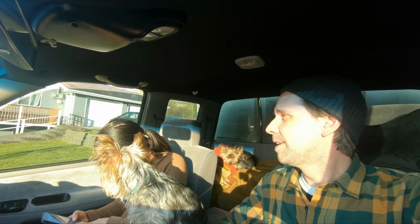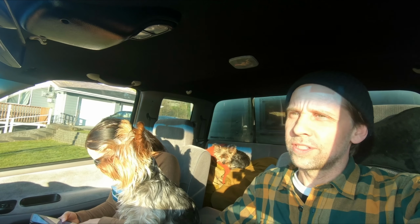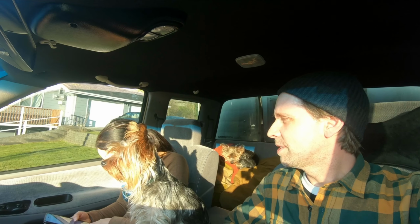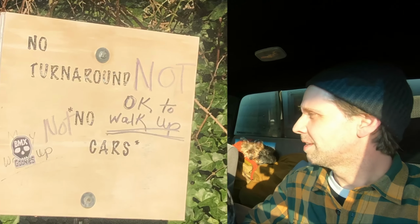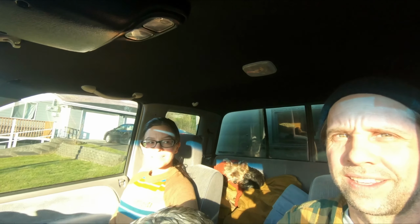Astoria, Oregon, and we're parked on the side street. You want to say where we're at, Stace? We're at the Goonies house, but the lady has a sign that says we can't go in there. Yeah.